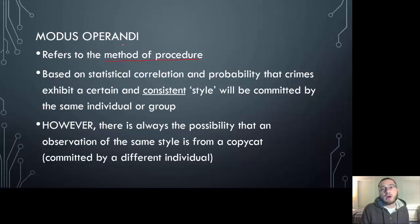So when we talked about eyewitnesses and being good for testifying, their modus operandi, their way of doing things, has to involve sitting up straight, being a good speaker, and knowing the facts. For criminals, it's the way that they commit the crime. Based on statistical correlation and probability, crimes that exhibit a certain and consistent style will be committed by the same individual or group. So we can use that to kind of not pin, but to explain to the judge or the jury, hey, he must have also done, or she must have also done, all these other crimes.